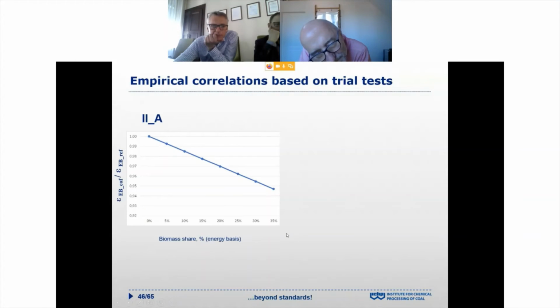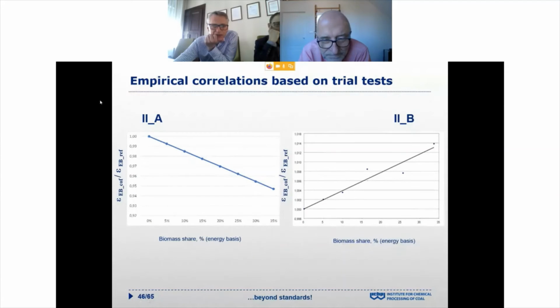Let's now have a look at the same situations, the same scenarios. So again, we have the hard coal A and the lignite B, and the situation is similar, but this time we observe not the energy efficiency, but the coefficients of electricity consumption by the auxiliaries. And again, the symbols are the same: the reference case and the co-firing case.